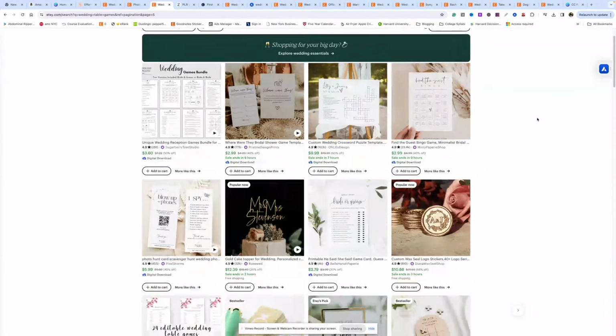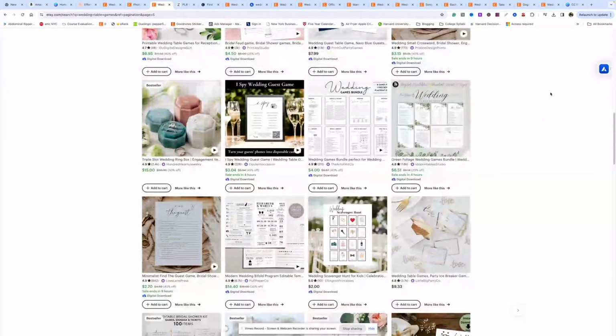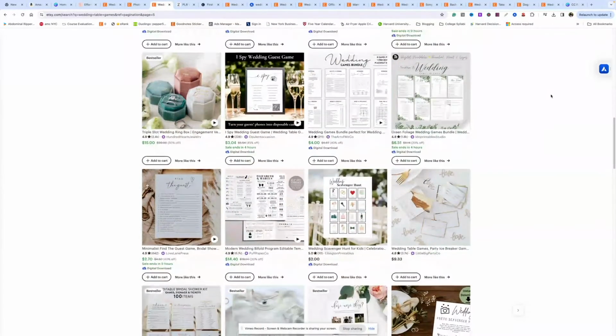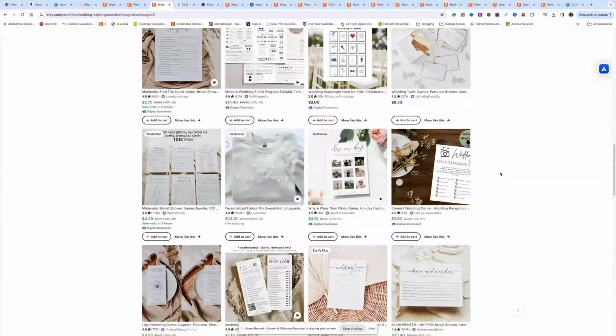The next idea is wedding table games or wedding reception games. There are a lot of different ways you can go with this one. So wedding I Spies, conversation starters for the table, photo scavenger hunts.